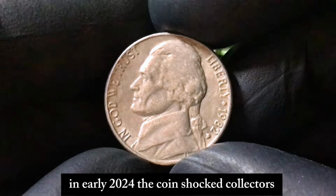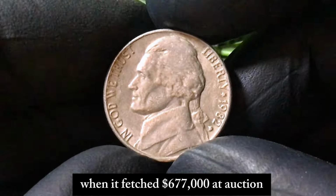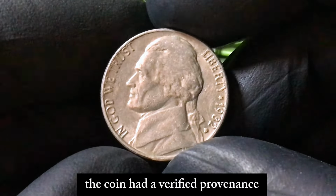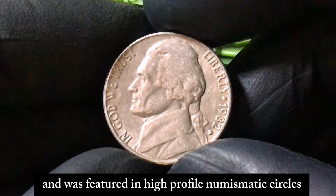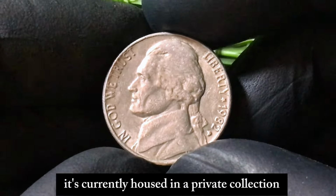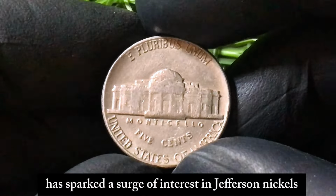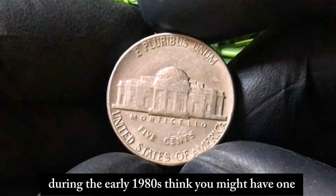In early 2024, the coin shocked collectors when it fetched $677,000 at auction. This wasn't just hype. The coin had a verified provenance, expert backing, and was featured in high-profile numismatic circles. It's currently housed in a private collection, but its story has sparked a surge of interest in Jefferson nickels, especially those minted in Denver during the early 1980s.